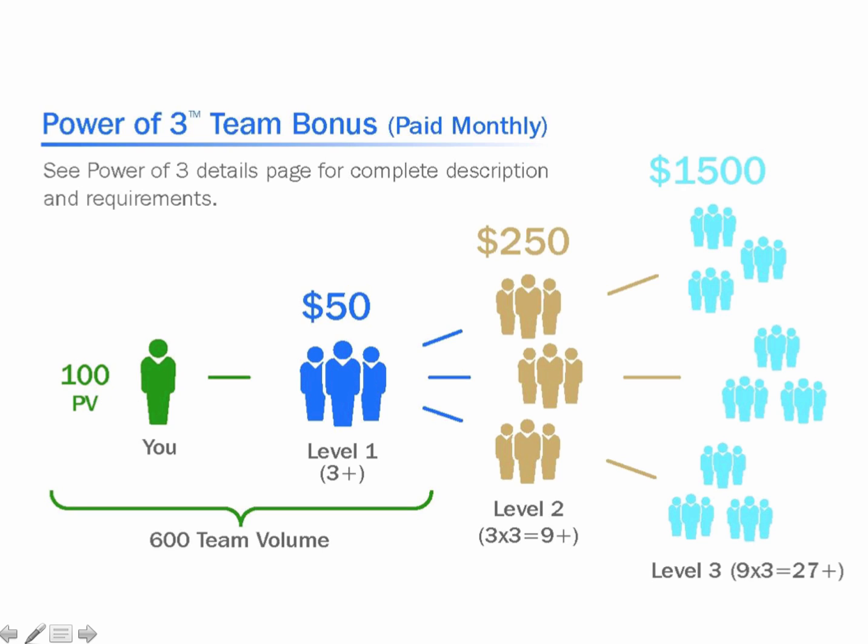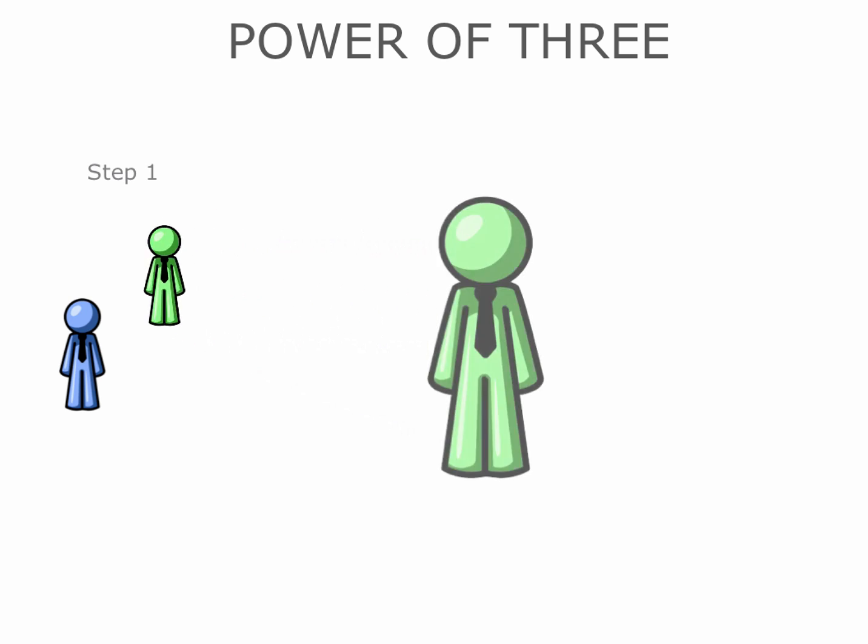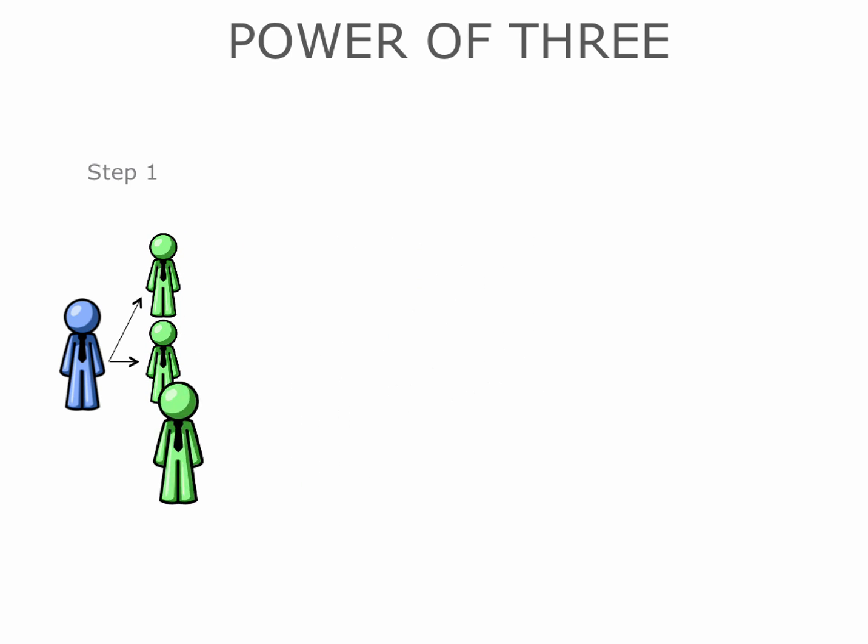See, it's just a matter of duplication. Now, let me just diagram it slightly differently just to bring this point home. Your first order of business after you yourself have enrolled is to make sure that you have a 100 PV order. Then you need to enroll 3 individuals who are also building or sharing the business. Okay, you never want to build the power of 3 underneath a consumer or user, because that'll be frustrating. You'll never get further, right?